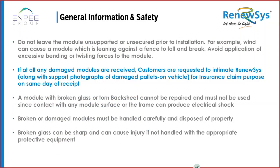General information and safety. Overall, do not leave the modules unsupported or unsecured prior to installation. The wind may cause the modules to fly over and break. Avoid applying excess stress by bending or twisting the modules. If you find any damaged module on receipt, you are requested to raise a complaint with your respective sales manager, and the sales manager will check and apply for insurance on the same day of the receipt.